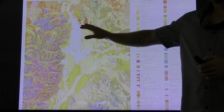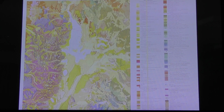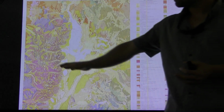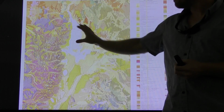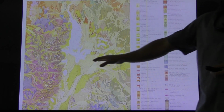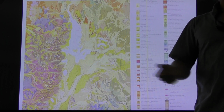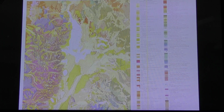The valley itself is almost all yellow, or some hint of yellow. That's basically sediments, right? So we have bedrock forming the mountains, but then the valley is a basin, and so that's collecting sediments. Most of these sediments were deposited in the relatively recent past by glacial and fluvial deposition.